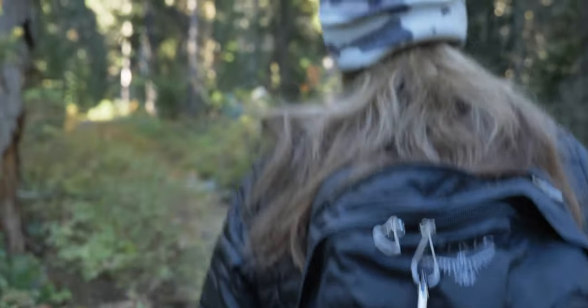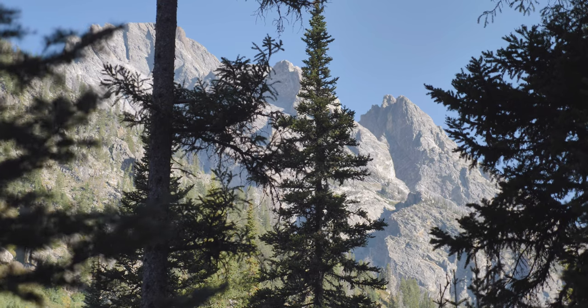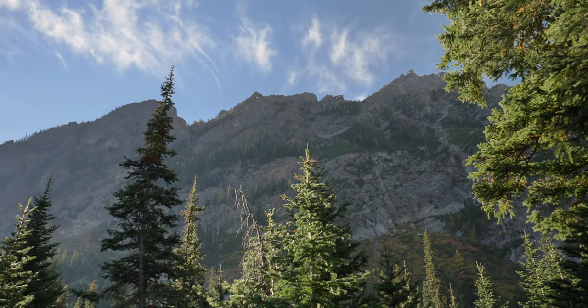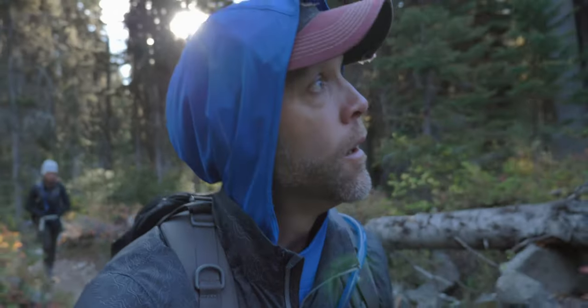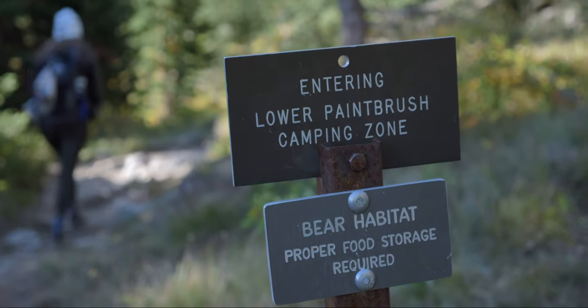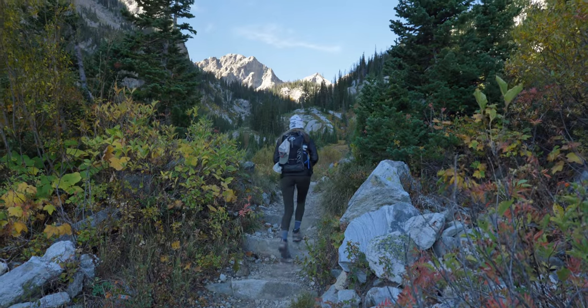We are just coming up on the mouth of the canyon here. We can see Mount Moran on our right and the beginning of all these big beautiful peaks. Wow. It's a gorgeous trail so far. Wow, did it open up nicely. Through this little stretch is gonna be amazing coming back.